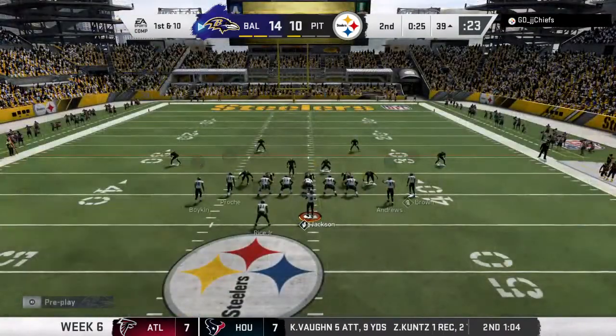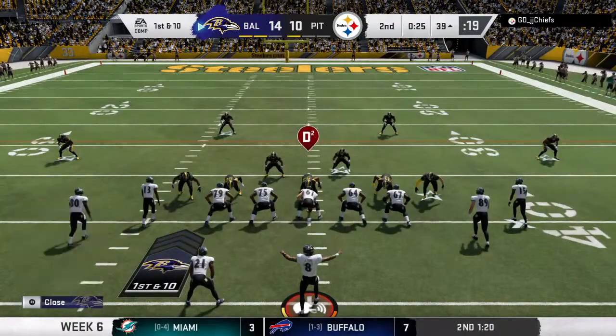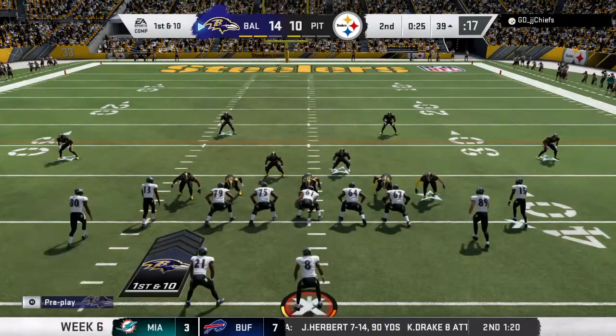So again from the 39, this time from the other side of the field. Here's 1st and 10. 58's the mic. Hey, watch the slant.